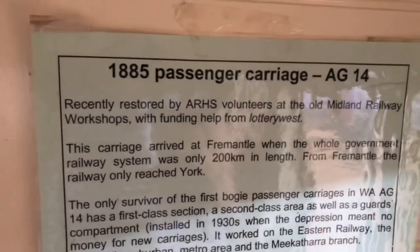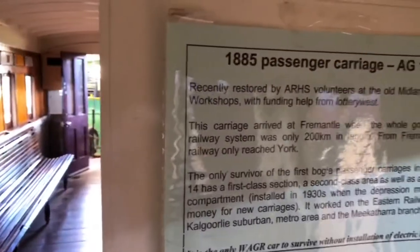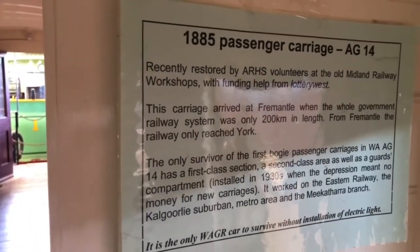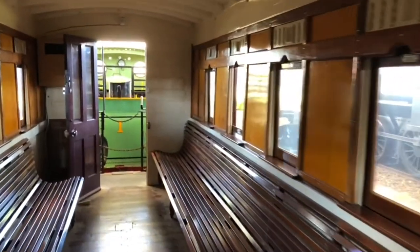An 1885 passenger carriage. It was used up in Kalgoorlie Way, Meekatharra. It's quite exciting, really. The wood grain that was used. Oh, I'm in my element.